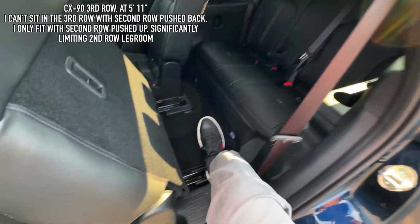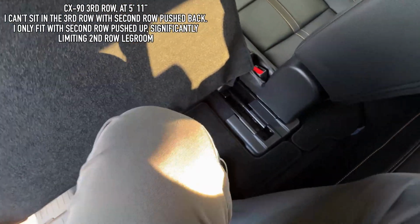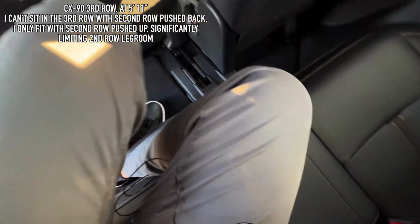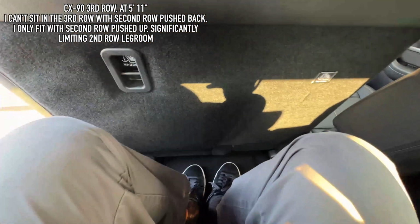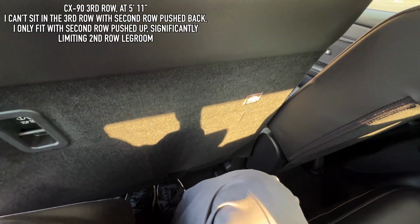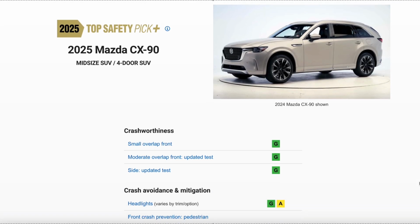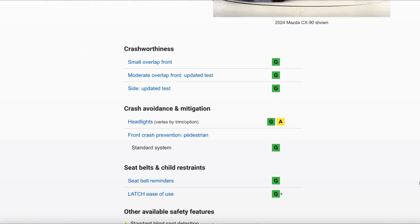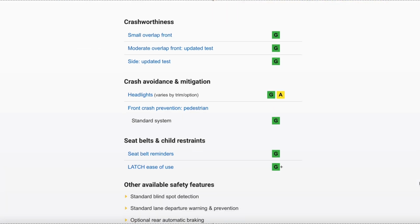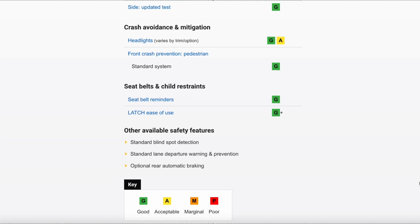Something else I really appreciate about both of these SUVs is all of the useful safety tech features come standard, like blind spot monitoring and rear cross traffic alert. Regarding crash test safety, the CX-90 is one of the safest new cars you can possibly get. This is an IIHS Top Safety Pick Plus. Don't get me wrong, the new Explorer is also very safe, but it has not won any of the Top Safety Pick awards as of right now.